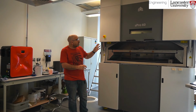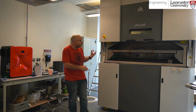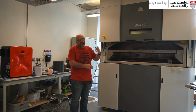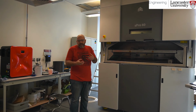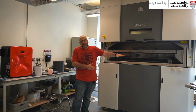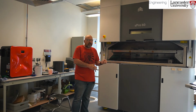Okay, so this is the 3D Systems S-Pro 60. Now this processes polymer powders, typically nylon 11, nylon 12, but there's also flexible powders. There's investment casting powders that you can put in. You can put glass fill powders and various other things. Spreads a layer of powder, uses a CO2 laser to sinter that powder together.